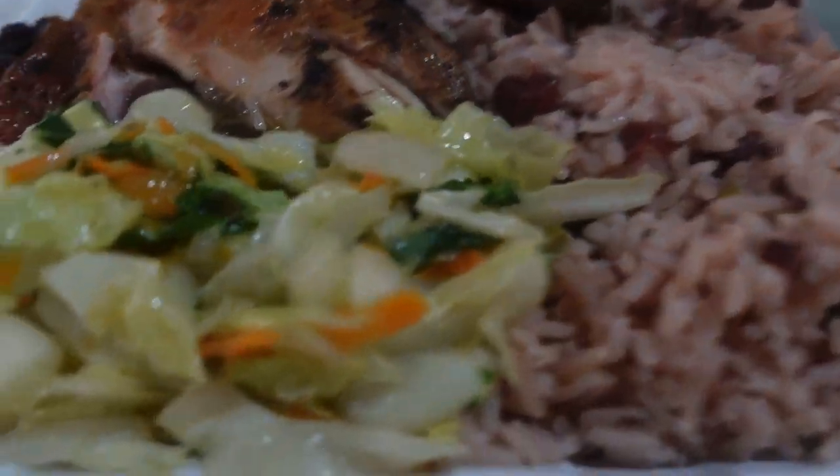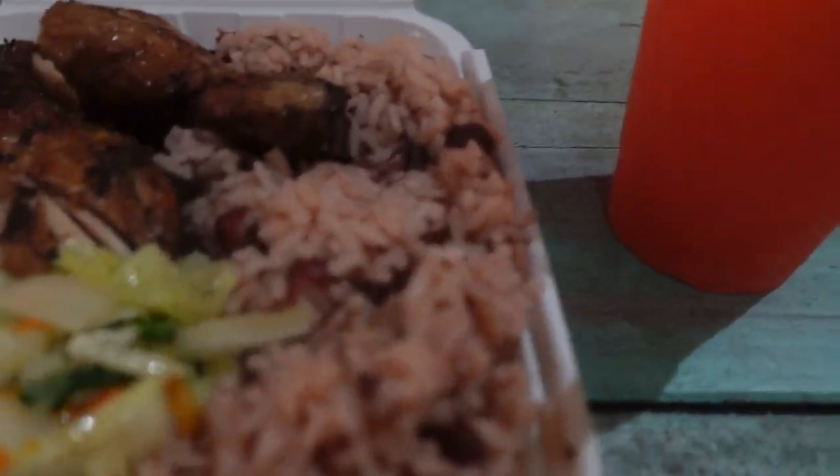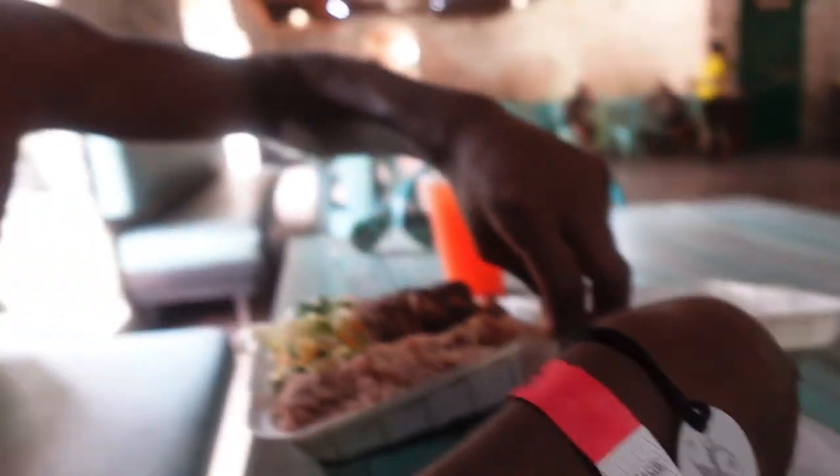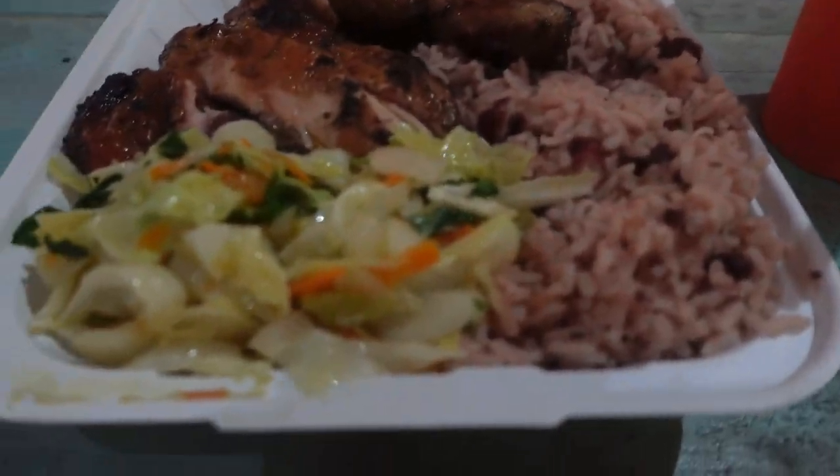Here we go. Looks and smells good. Punch, rice and beans, cabbage, jerk chicken. No tortilla. They missing the tortilla. That's about it. Only thing they missing is the tortilla. But we got some spices.